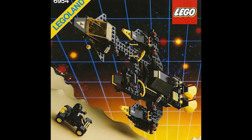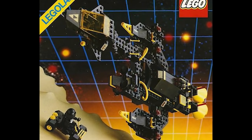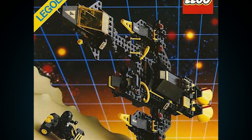I think that's what it was called, the Blacktron. But it was this huge black spaceship that had yellow windows in it. It was just really cool looking. I would end up building the set. I would build it, and then I would take it apart, and inevitably I would always just create my own stuff. And I had this big box of Legos with different sets thrown in, and so I would take it to my friends across the street. I had to have been maybe 7, 8, I don't remember. But we would play all summer long.